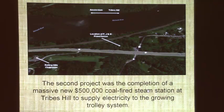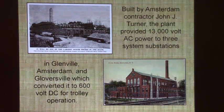This is the powerhouse under construction. As it says, one of the largest in the state. This chimney that's going up here would eventually be 170 feet tall. In 1903, it was one of the tallest chimneys in the United States. This is a postcard of the powerhouse. It was built by John Turner, Amsterdam contractor, who built a lot of the Sanford Mills and a lot of the other prominent buildings in Amsterdam.